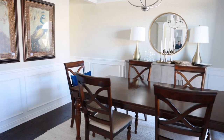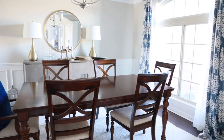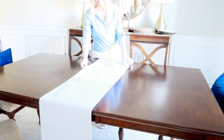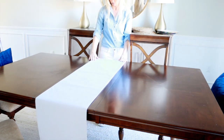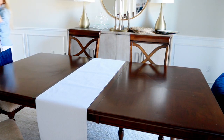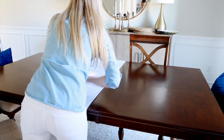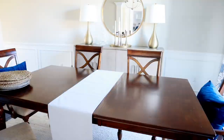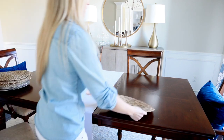The final space that I am decorating is my dining room, and I am actually going to use the same table runner and candle holders that I used at Christmas time because I just love the colors of them, and this table runner is very neutral, and I just don't want to do a whole tablescape for spring this year.